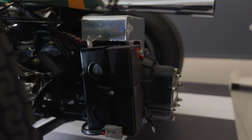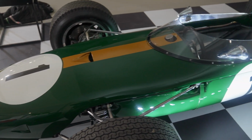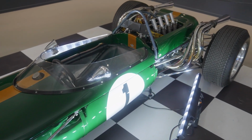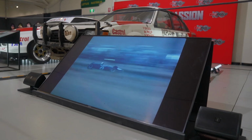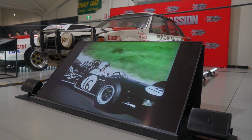Come for a wander here. I want to show you what's around here because there's amazing history on the walls here from Repco Brabham engines, Frank Matich, Repco Sportscast. There's just so much to see. Got to have a look at this car. This is literally a priceless car, the BT19. Don't ask me what it's worth because no amount of money will be able to get you this car. It is an absolutely beautiful piece of Australian and UK engineering that's been put together over the course of history. It looks the part, it looks sensational.